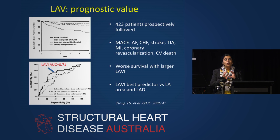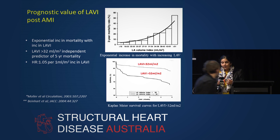And I'm just going to show you a few snapshots of where left atrial volume's been used. This is work from Teresa Tsang, and what she showed, following 400 patients for MACE events, is that the ones with the largest left atrial volume had the worst prognosis. And furthermore, when they looked at diameter versus area versus volume, it was the left atrial volume that had the highest prognostic value.